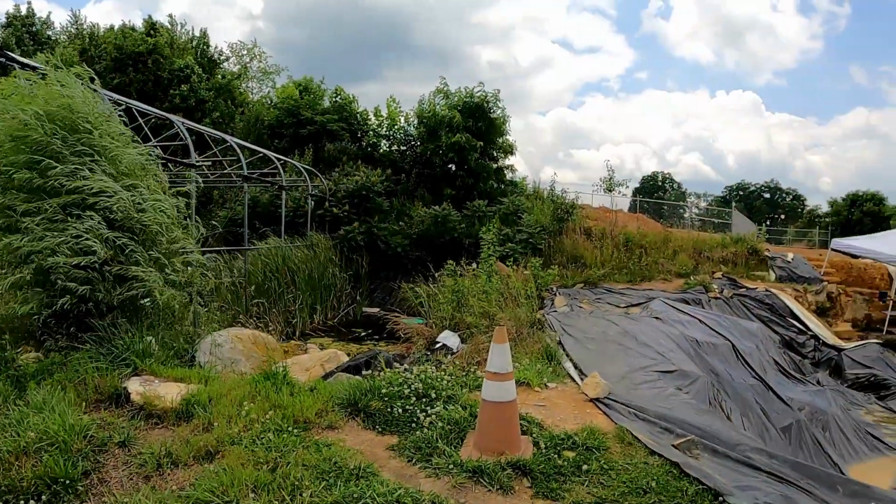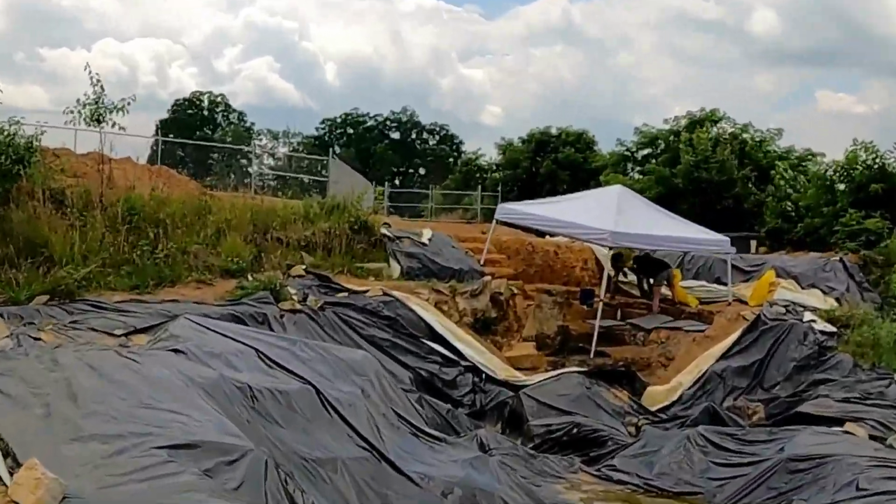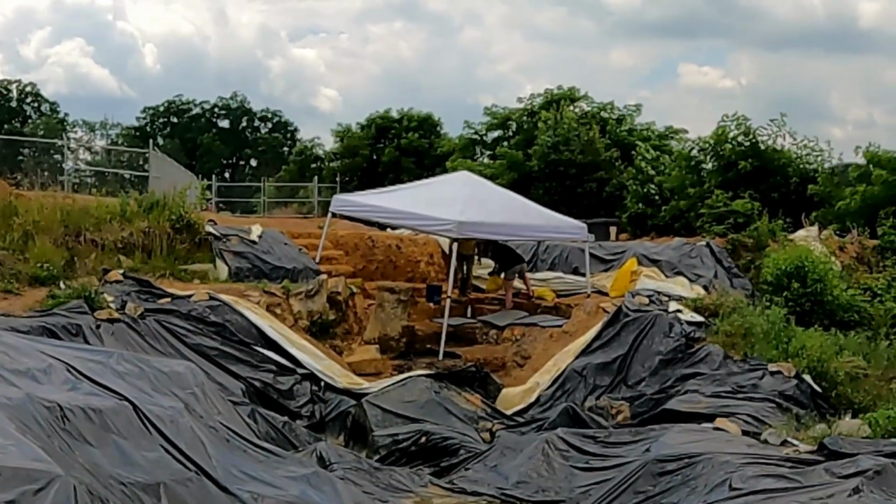We are in an active dig pit. You can see them up in the corner. That's Ray and Laura. They're digging for fossils today. You can wave at them.